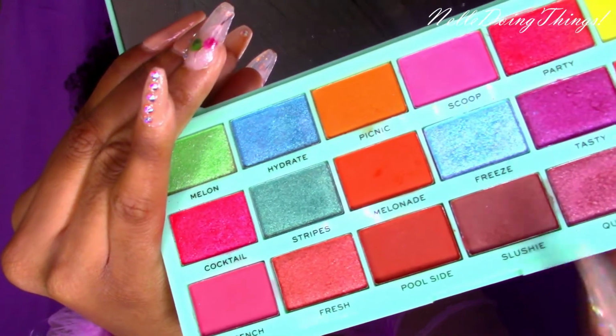But I really do like Slushy. Slushy, that one right there, was a good transition color. I use it at the bottom, I use it at the top. It's just so pretty. I thought they were very good. I feel like those blended out the best. Especially the Slushy one blended out the best, hands down.